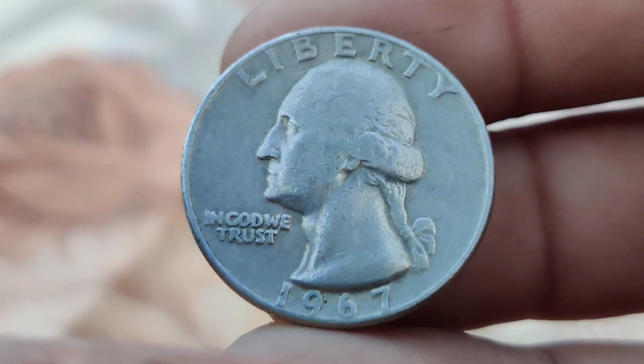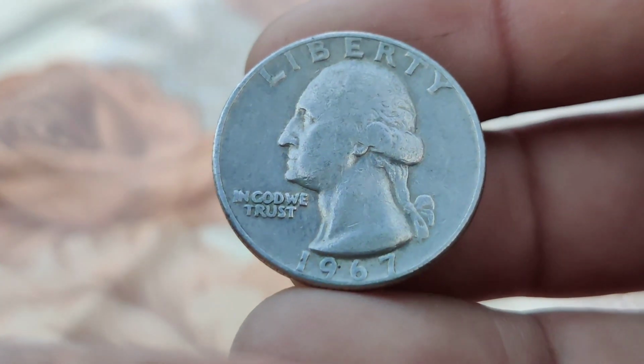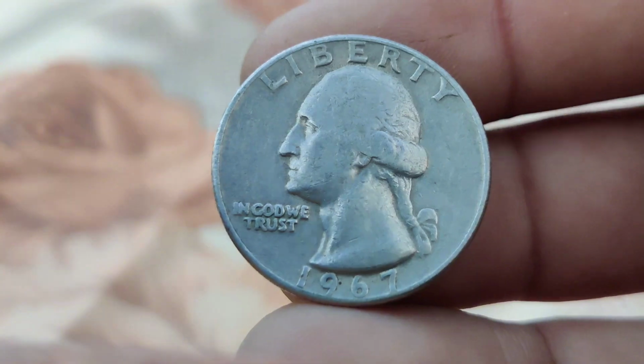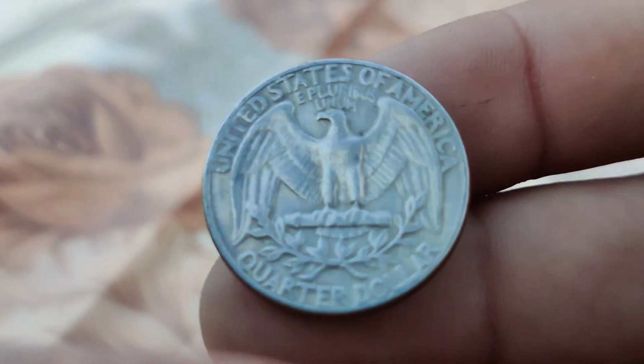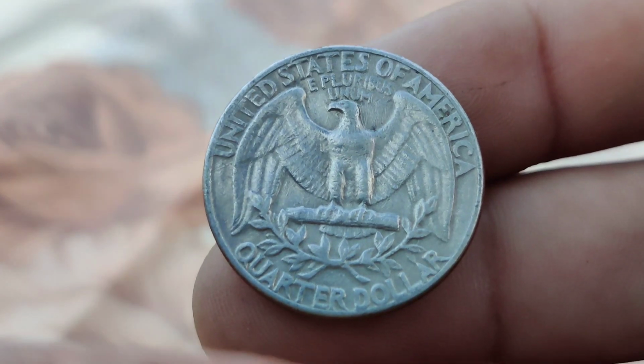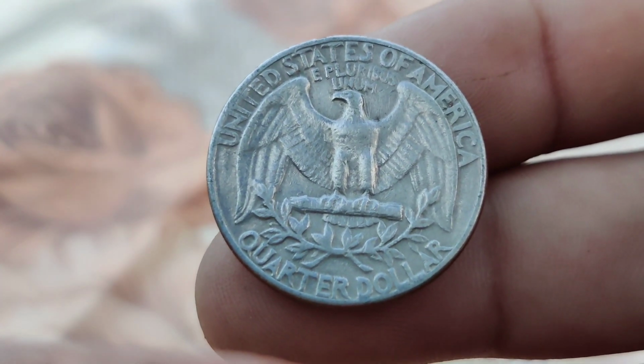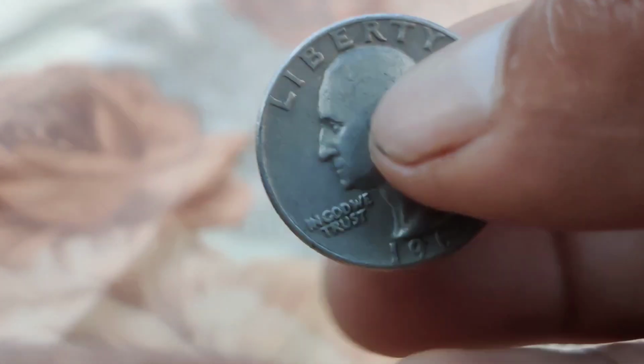Let's take a closer look at the design. On the obverse side of the coin, we see the familiar portrait of George Washington facing left. This iconic design by John Flanagan has remained largely unchanged since its inception. Surrounding Washington's profile are the words Liberty at the top and the national motto, In God We Trust, to the left, with the date 1967 prominently displayed at the bottom.